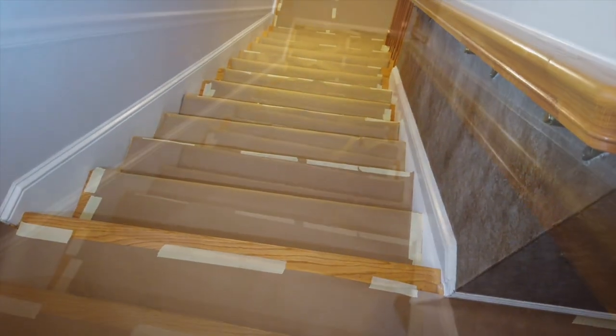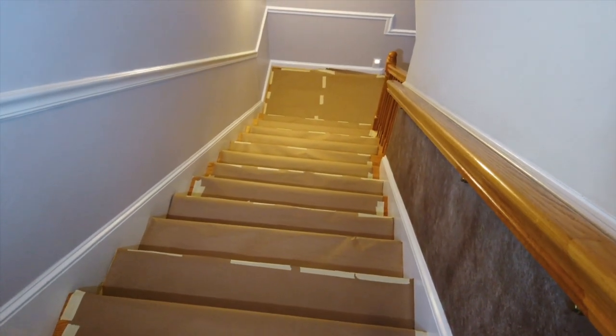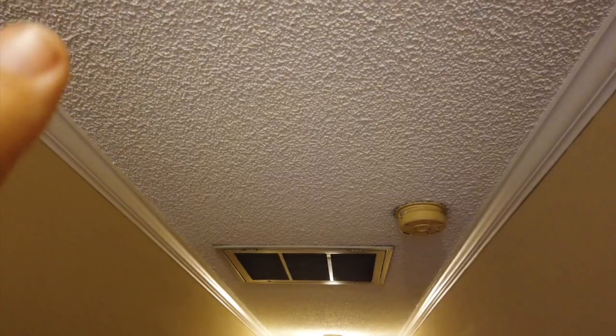Well, the steps are taped. It's not perfect, but every drop of paint and crap it keeps off the steps so we don't have to clean up, it's worth it. The next step, start taking this popcorn ceiling off.